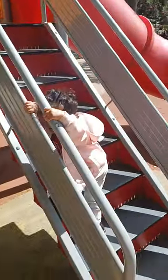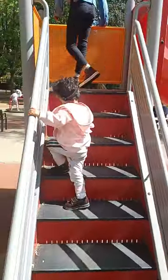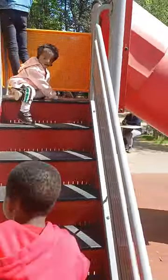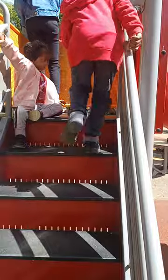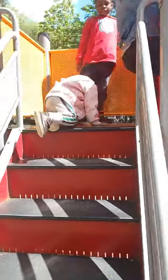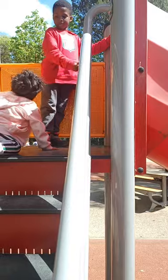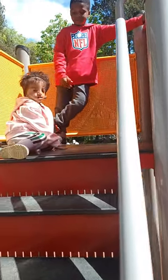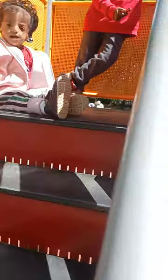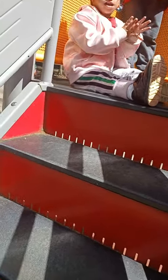Go Enoch. Go, go, go. Hold both the sides and go, my boy. Go up, go up. Go, go, go, Enoch. Enoch, this side. Go, Enoch, go. Go inside, yes, go. You go. Get up and go, see how that boy is going, go.